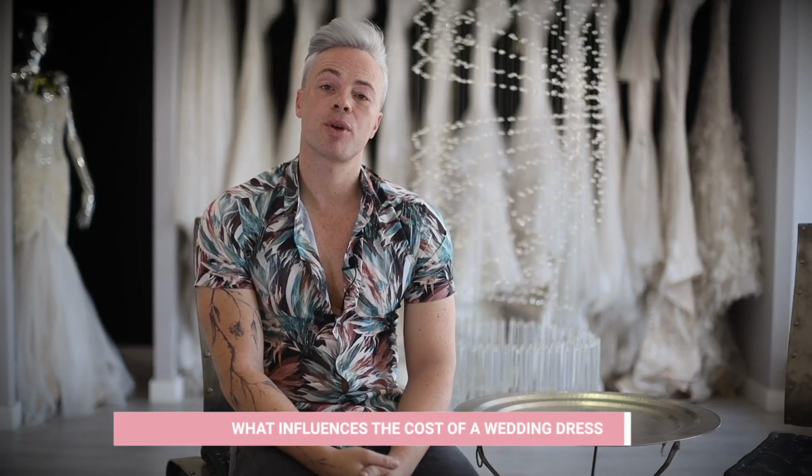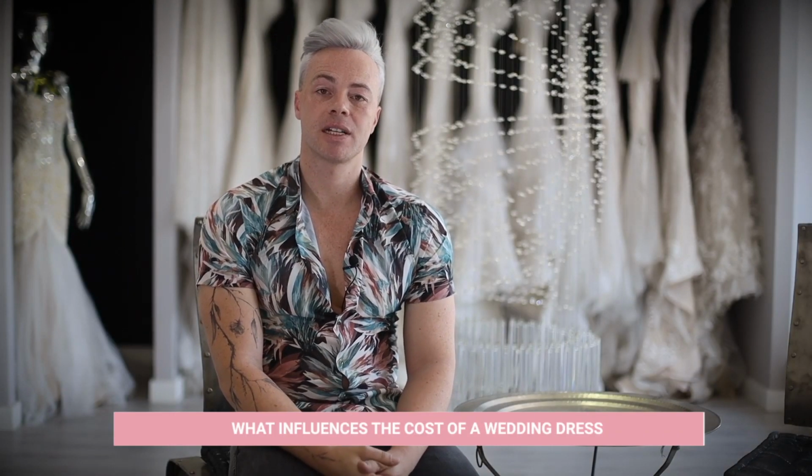What influences the price of a wedding dress is definitely a few things combined. It can be fabric, because some fabrics we import, like myself, or we hand bead it. I've got a whole embroidery shop in India where we actually hand make your lace. It's all up to you, and it can be labor intense. So there's many different factors to your wedding dress.